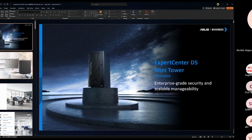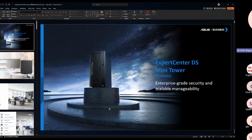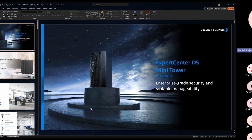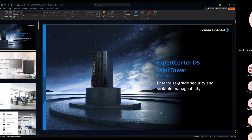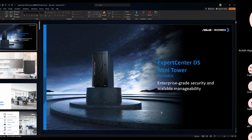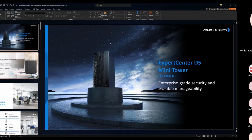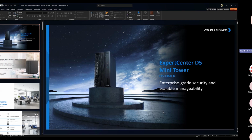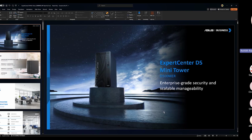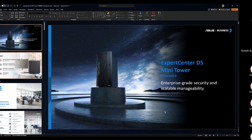Rohit, is it possible to send this PPT to partners? You can actually download it through Teams and directly send it. Yeah, okay. If there are no questions, then back to Vimal and Vinod. Yeah. Vinod is not here.